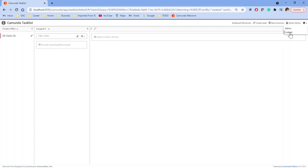So I'm in the task list, and from here there are multiple ways to execute a process and get the multiple tasks completed in Camunda. One way is to use this UI. I'll first demonstrate the software solution we built using the UI, and then later on we can do the same thing through Postman as well. So we can look at that in a later part of the demonstration.